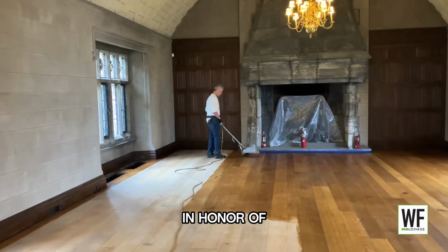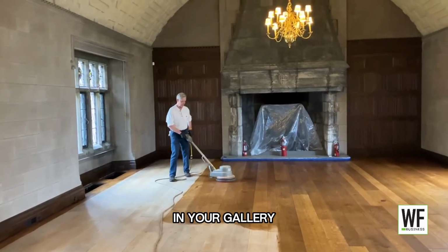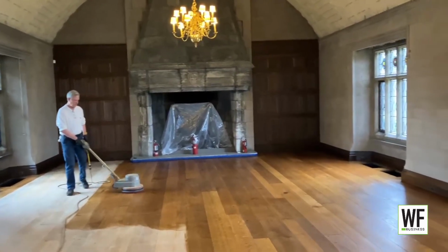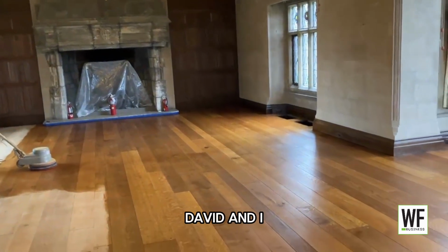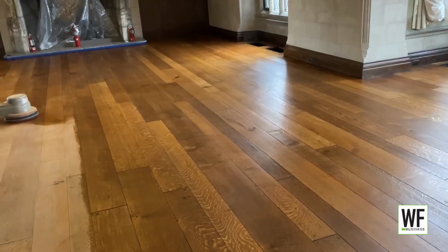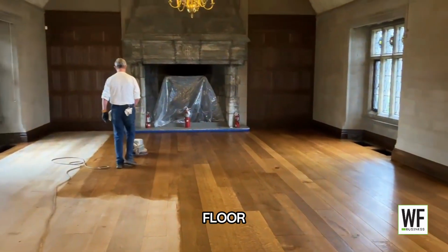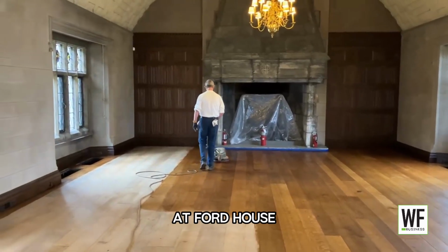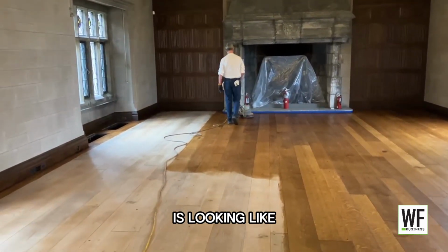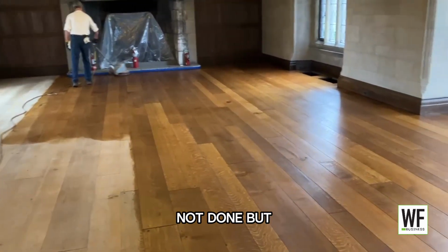In honor of National Buff Stain in Your Gallery Day, David and I have been doing just that. This is what the 95-year-old floor at Ford House in the gallery is looking like these days. And we're still not done, but we're getting there.